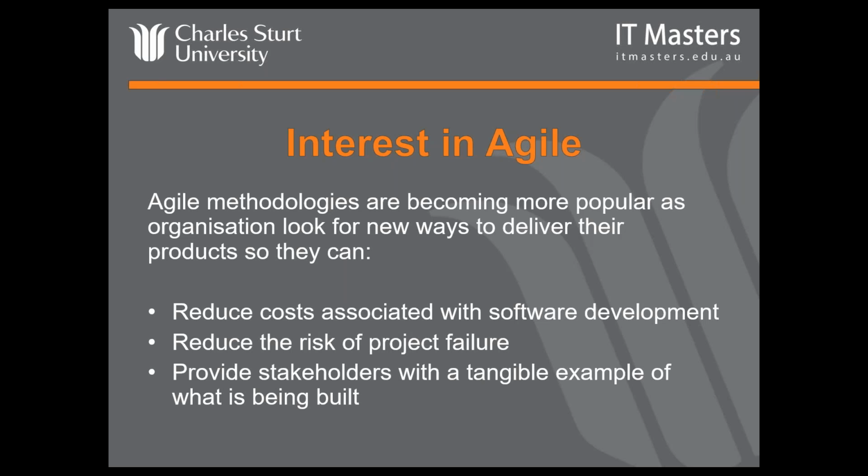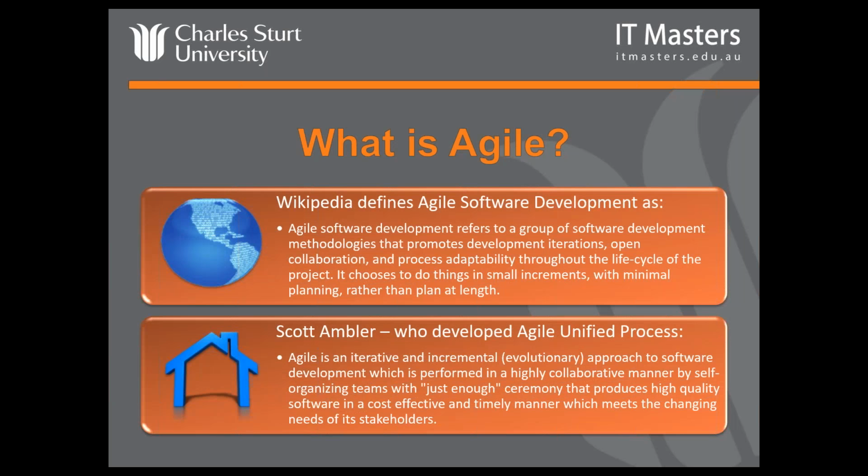So just to take a moment, we'll look at what is Agile. There are different definitions. Here's a couple that we've put up for you. But if you look at any of them, you'll see that they all talk about very similar things. They talk about iterations, increments, minimal planning, small pieces of work, a big thing about collaboration. And at the end of the day, every Agile model that is out there has common characteristics. I should throw in there now, Agile itself is not a model. It's like a banner header for a number of different methodologies, and that's something that people don't always know.